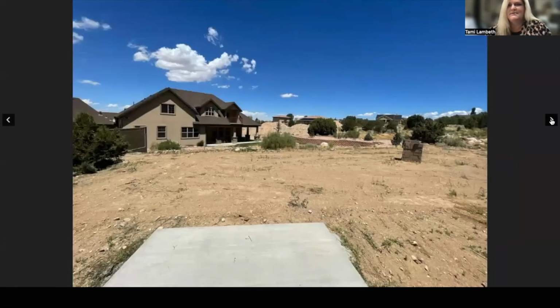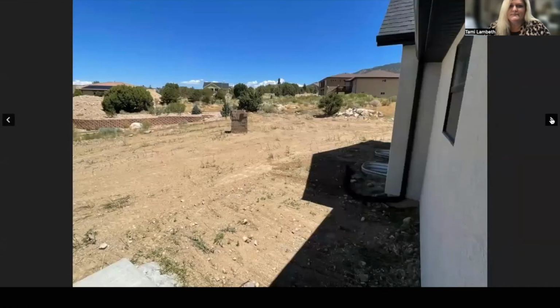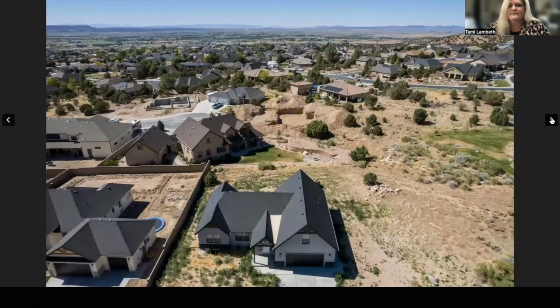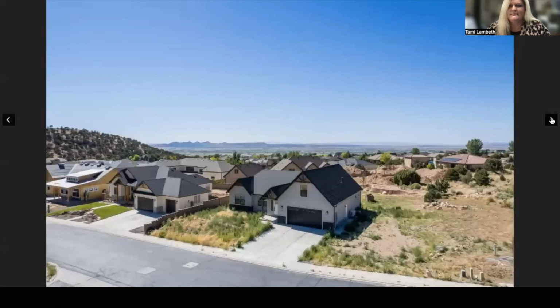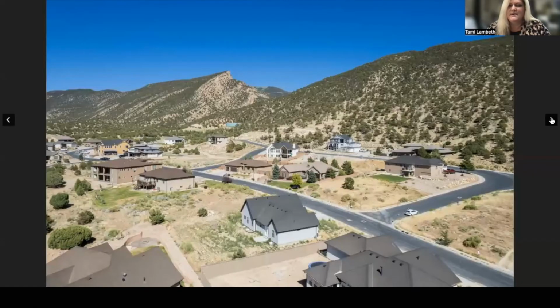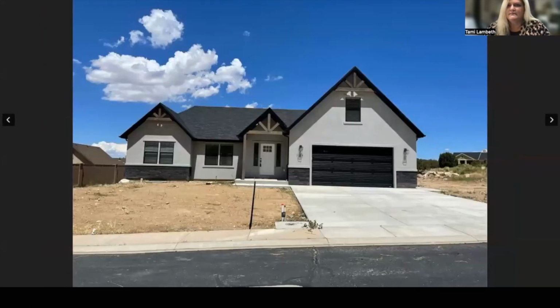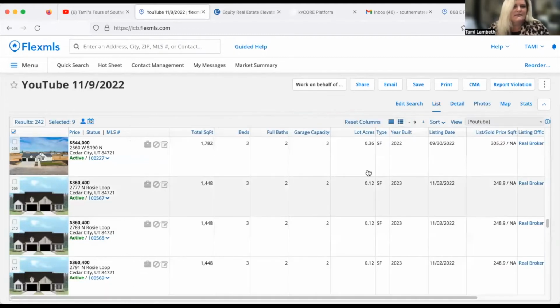This looks like it's out in Ashdown Forest. This is one of the popular neighborhoods. Our list. Back to selected.